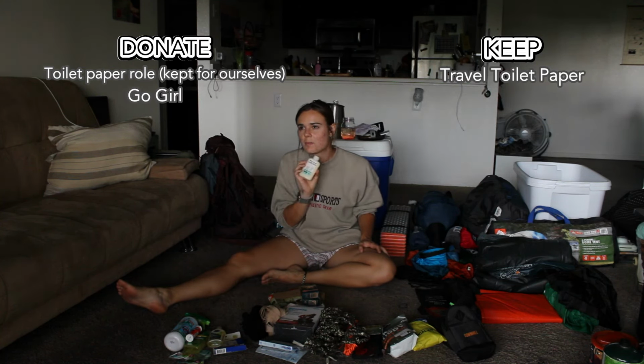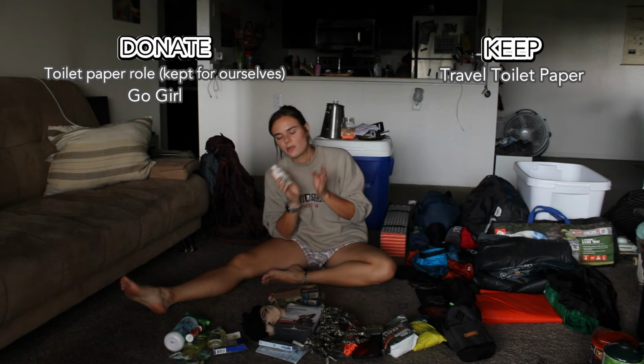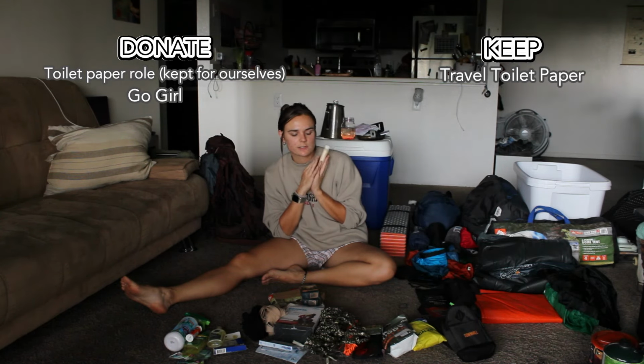Next we have our Sea to Summit shaving cream. I got this when I bought my sleeping bag, but I don't really use shaving cream. But I think that Dylan wants to keep this and bring it with to South America with us, so I'm just gonna keep this for his sake.